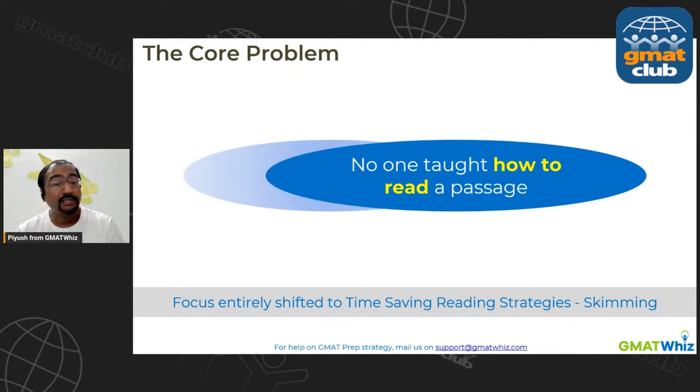Cody says RC is a major pain point for me. For me, it was also the biggest problem area, to be honest, out of all three. RC, then SC, and CR was still the easiest because it used to be a little more logical, is what I felt. Obviously, I was weak at all three, but still, this was the case. Now, the main identification, which I do now, is that I was not able to read properly.